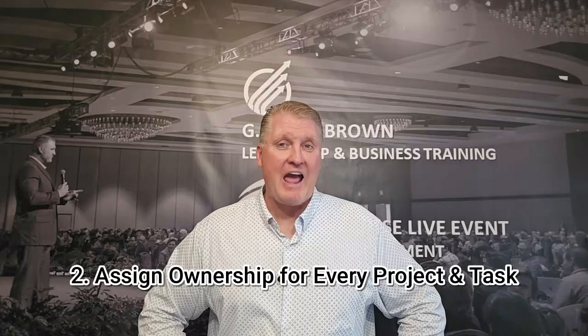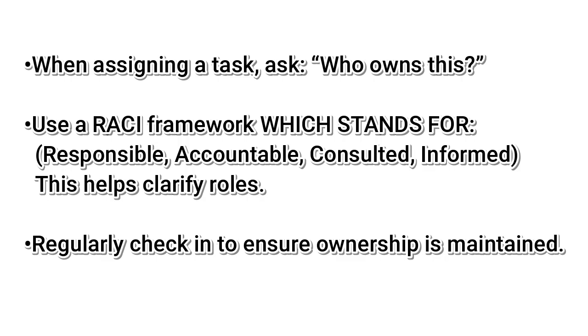Number 2, assign ownership for every project and task. You see, every task or project should have a clear owner, someone who is fully responsible for ensuring it gets done. How do you implement this? When assigning a task, ask, hey, who owns this? Use the RACI framework, which stands for responsible, accountable, consulted, informed. You see, this helps clarify roles. Regularly check in to ensure ownership is maintained.